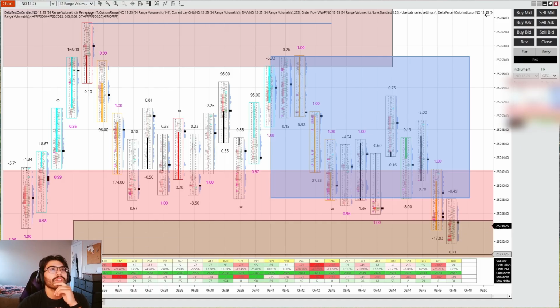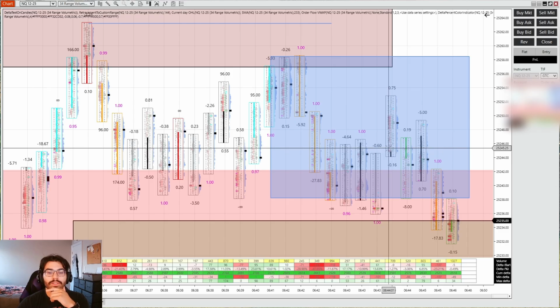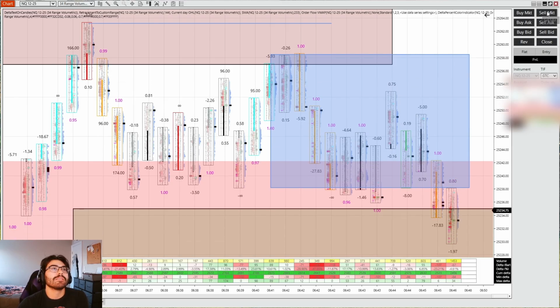I'm gonna be waiting till that 144 candle to also close. Yeah, because I entered in somewhere around here. And, you know, price did want to go my way, so I do feel good about that. The deltas on the 144 are looking good.